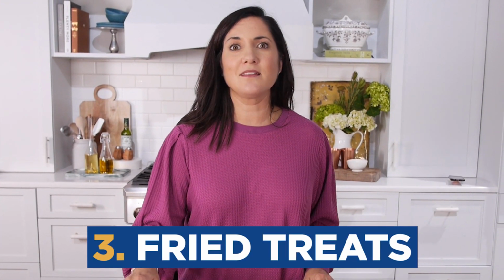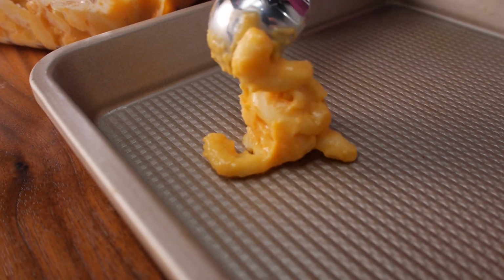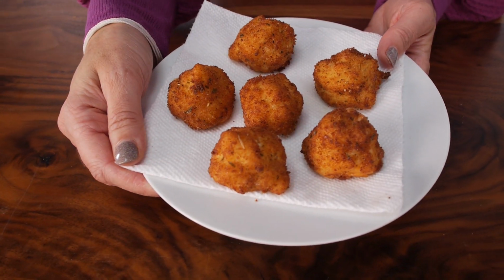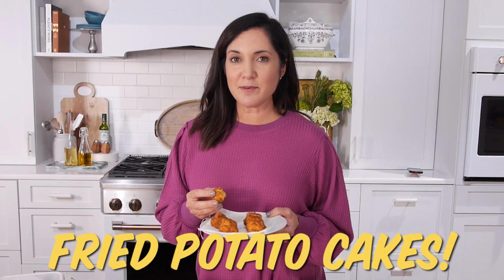My next great use for leftovers are indulgent fried treats, like fried mac and cheese. For this indulgent treat, just make scoops of leftover mac and cheese, throw them on a sheet pan, freeze it, then we're gonna roll it in some breadcrumbs and deep fry it. Let me show you the end result. How good do these look? This leftover is perfect for the game day weekend following Thanksgiving. Oh my gosh. Fried mashed potato cakes would also be equally as delicious.